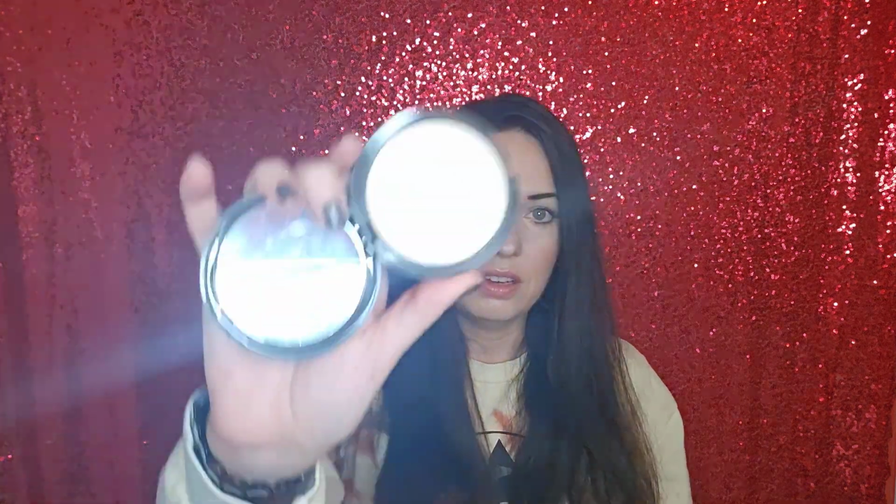Next is this Covergirl Clean Invisible. This was sent to me free for review, I believe, from Influenster. I'll double check that. But this is their Clean Invisible pressed powder. This is not it. This does nothing for me. It is not it. So here is what it looks like.